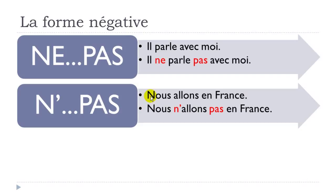Here, the first letter is A. Remember the rule: if it starts with a vowel, like here, you will have to drop this E from ne. So that's the reason why we've got this n apostrophe. Nous n'allons. And then you don't really need to think. You just put this pas after the verb. Nous n'allons pas en France. And that's it.